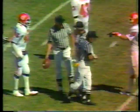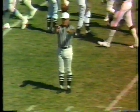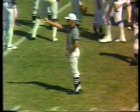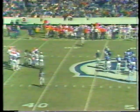Intercepted. No, dropped. The penalty marker is down. They rule it as incomplete as Kinnard almost came up with the interception. As you can see, he thought he had it. But a couple of penalty markers were dropped in the Clemson secondary. Here's the preliminary indication from Pete Williams. Interference against Clemson will give Kentucky a first down in Clemson territory at about the 37.